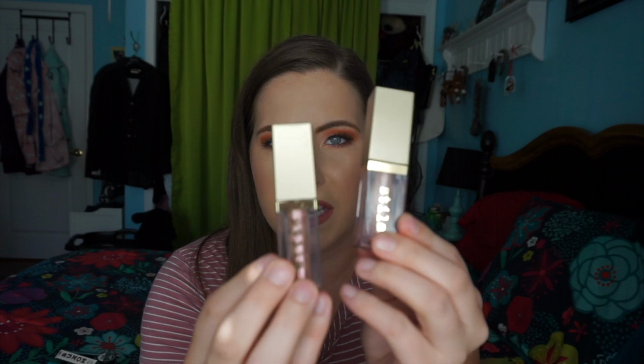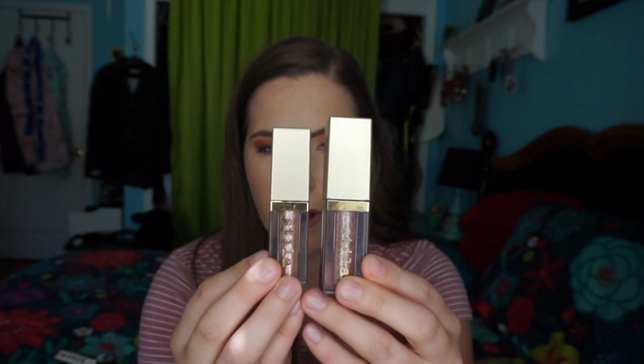But this is the Stila Glitter and Glow highlighter. So it's not their eyeshadow, they're actually completely different sizes as well. So this is in Kitten, and then this is in Wanderlust.